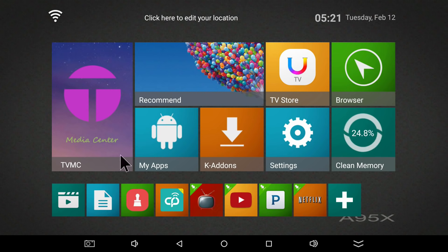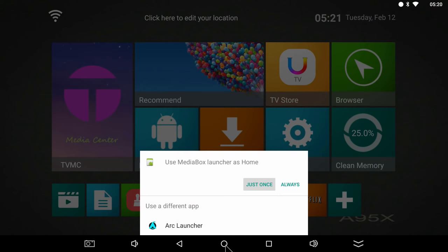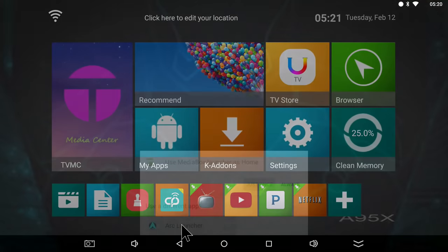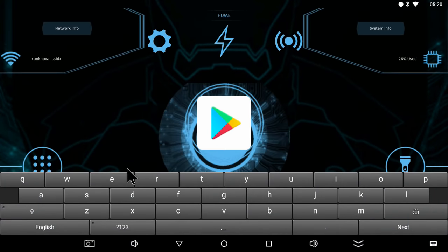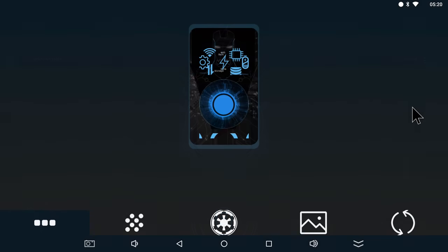If you don't like this launcher, you are free to install an alternative launcher. I installed the new and improved Treaty launcher called the Arc Launcher, and it provides some really unique features and a new way to navigate your TV box or any Android device you may have.